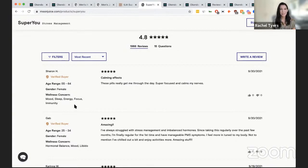So we know how important personalization is, and the fact that your customers are willingly giving you this information is quite powerful, and it allows you to provide a better overall customer experience when you are sending product recommendations to people based on their actual interests.